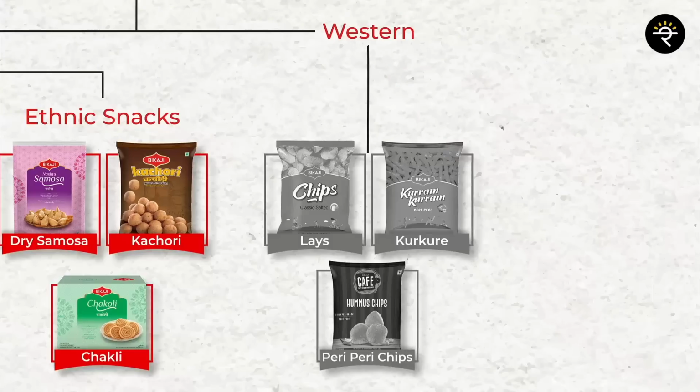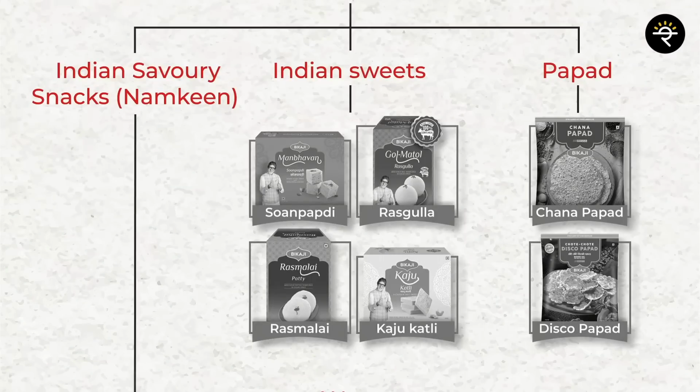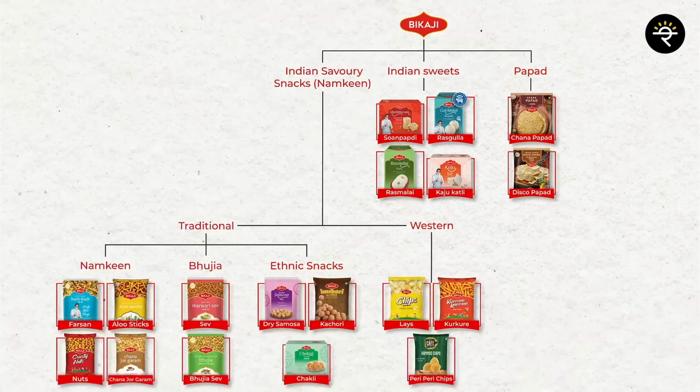Well, if I go to the western snacks category now, it can be something like Lays, Kurkure, Peri Peri chips and whatnot. Well, going to the second category, they also provide Indian sweets, something like Son Papdi, Rasgulla, Rasmalai, Kaju Katli and a lot more. If I were to talk about the third category, it is papad and in that they provide something like chana papad, disco papad and whatnot.